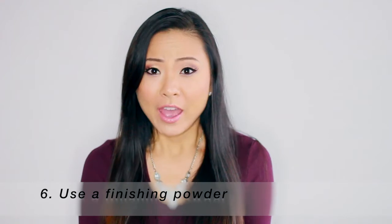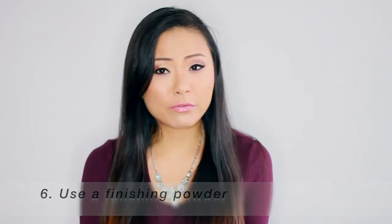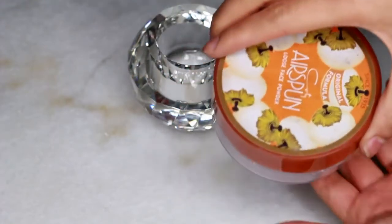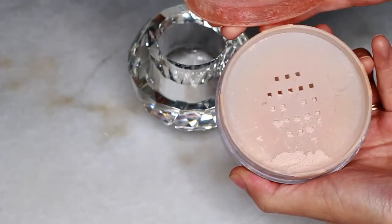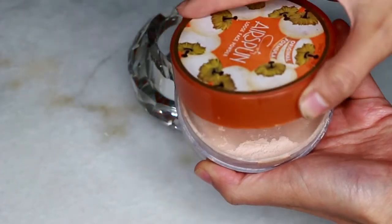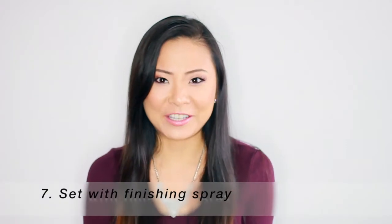Tip number 6, use a finishing powder. Especially if you have liquid or cream foundation, a finishing powder helps to lock in the product and create a nice airbrushed look. One of my favorites is the Coty Airspun Extra Coverage Translucent Powder. For mineral foundation wearers, something equivalent to that could be a mineral veil that you apply on top of your mineral foundation.